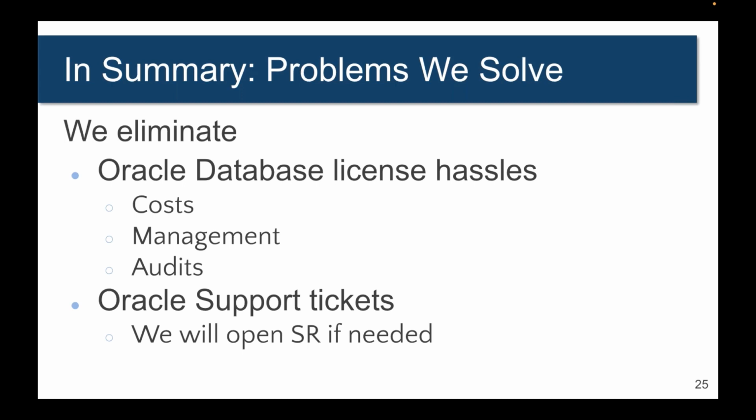So we eliminate database license hassles. Think about the costs, the management of your license, the Oracle audits, all that goes away when it comes to Oracle database. Oracle support tickets. We open the Oracle support ticket if necessary. We'll manage that ticket for you.